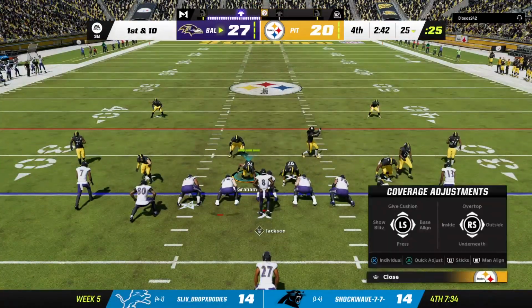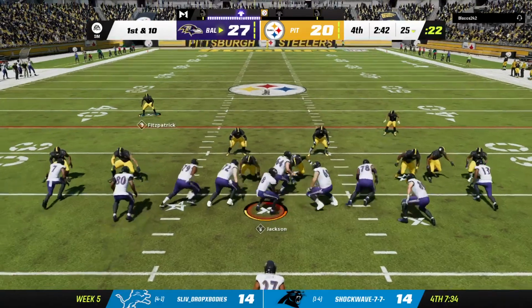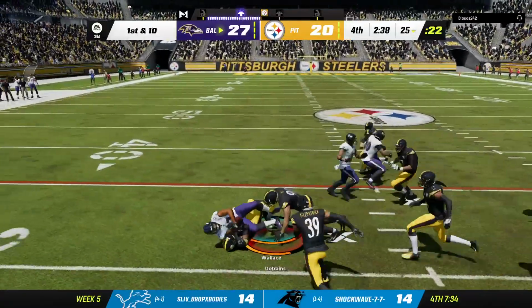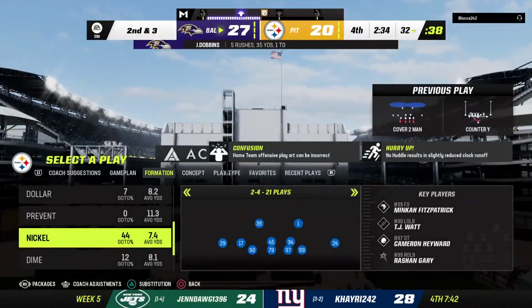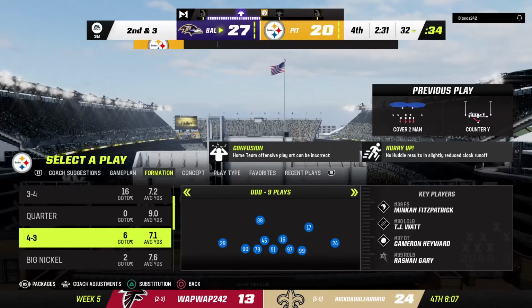The Raven offense set at the line for this next drive. Their lead back down to 1 score after the field goal a moment ago, so they'll be looking to string together a few first downs, likely on the ground as they begin 1st and 10. It's a 7-yard carry to set them up with a 2nd and 3.